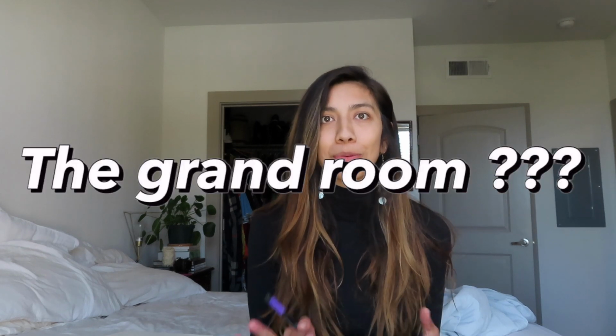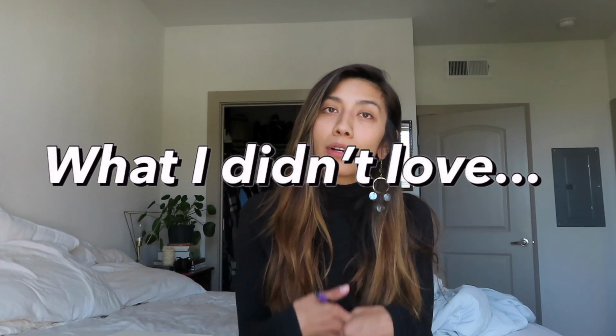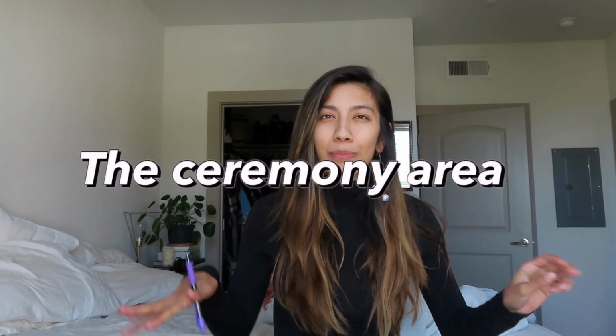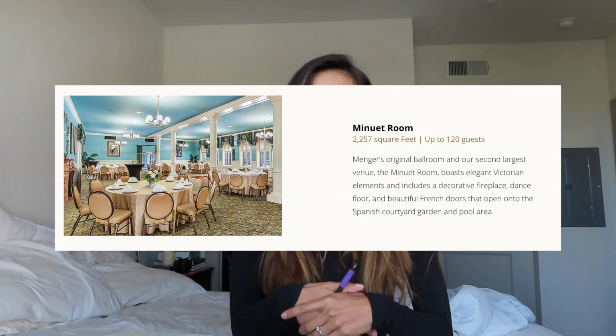You had the big grand ballroom and then you had the big grand room, which I freaking loved. But it was just unfortunate that we couldn't really use that and emphasize that for a specific reason. And that was the biggest, I will say, downside to the Menger Hotel: the ceremony area. As soon as you walked into the ceremony area, I just did not like the vibes.